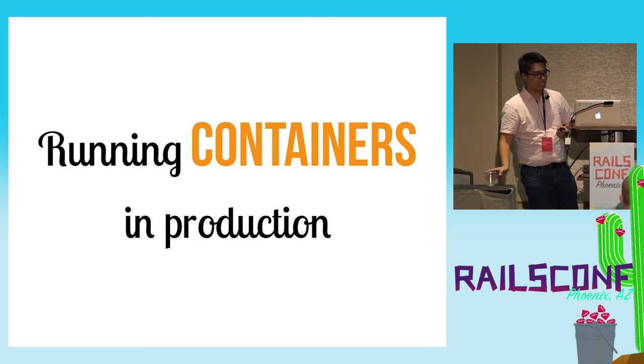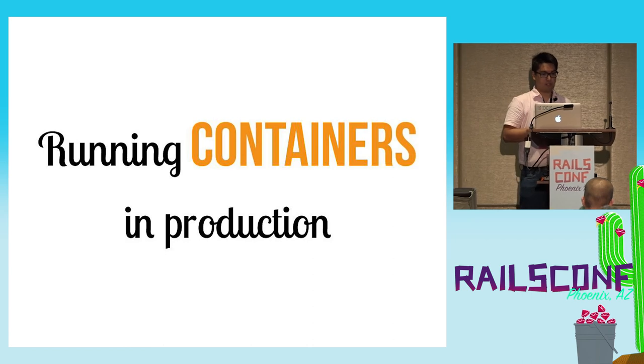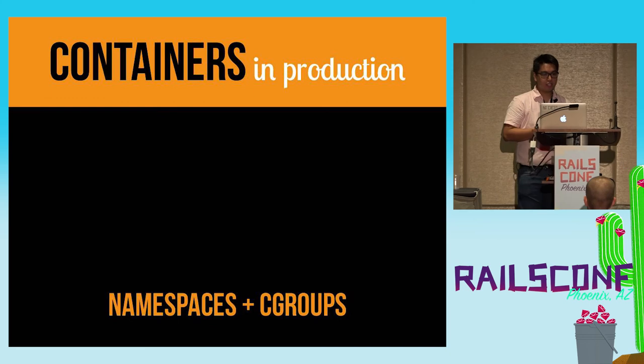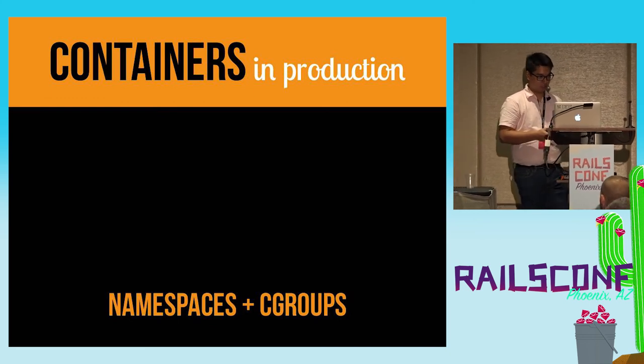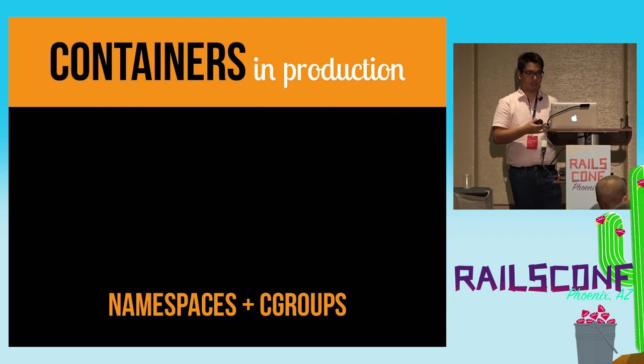So the last part is running containers in production. I've shown you namespaces and C groups, so I hope I've convinced you to look at namespaces, C groups, or containers to run your Rails app.